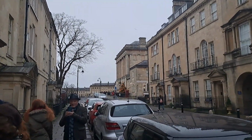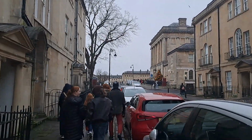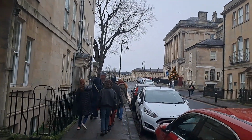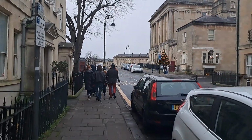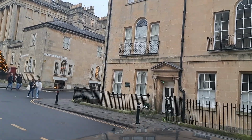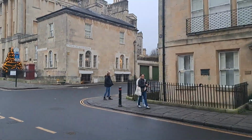Anyway, we'll go down here along Brock Street. Now, as we make our way down here, on the corner you have the house where the secretary to George Frederick Handel used to live, the man who was responsible for transcribing his music.